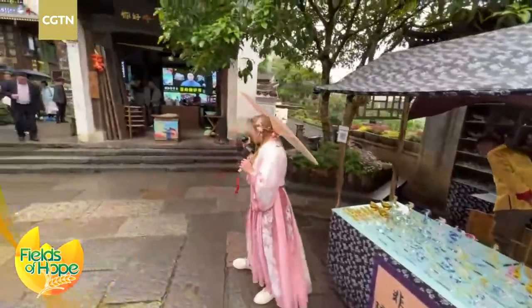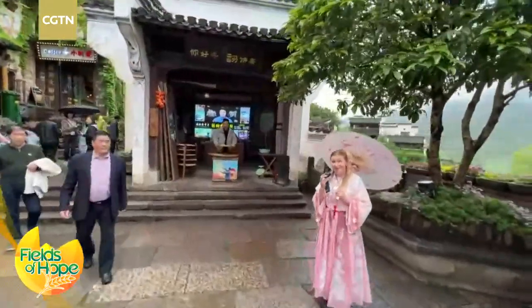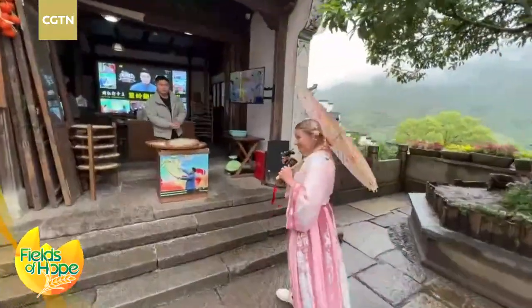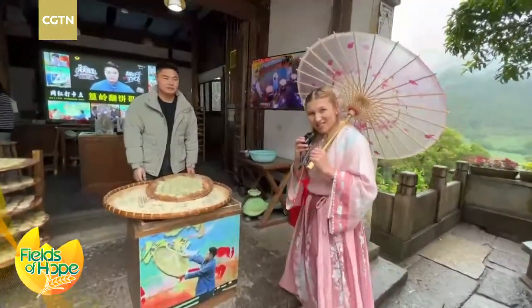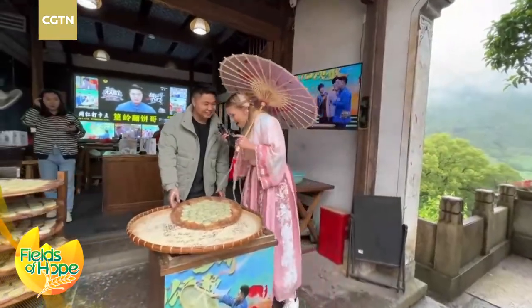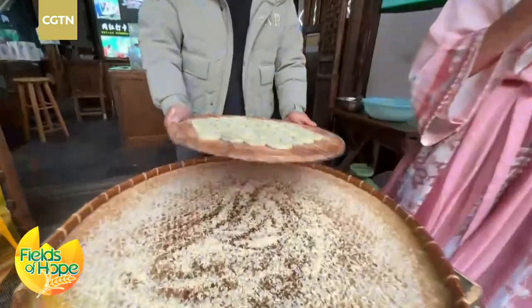Now we're gonna move on over here. We have a really special flip pancake that I wanna show you guys. I'm gonna be watching them being made by my friend over here. He is a kind of local celebrity, actually. He's been on many TV shows, featured many places. Okay, so this is the flip pancake.